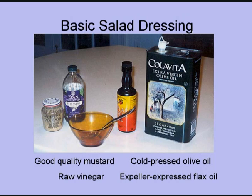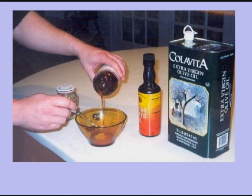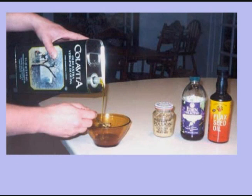Good vinegar, preferably a raw vinegar. Can be wine vinegar, apple cider vinegar, rice vinegar, balsamic vinegar, and a good quality mustard. All you do is dip your fork in the mustard and then add a little bit of vinegar, stirring around, and then very slowly you add the olive oil, stirring all while you're adding it, and that will make an emulsion. You'll have a nice thick dressing without any additives or emulsifiers.